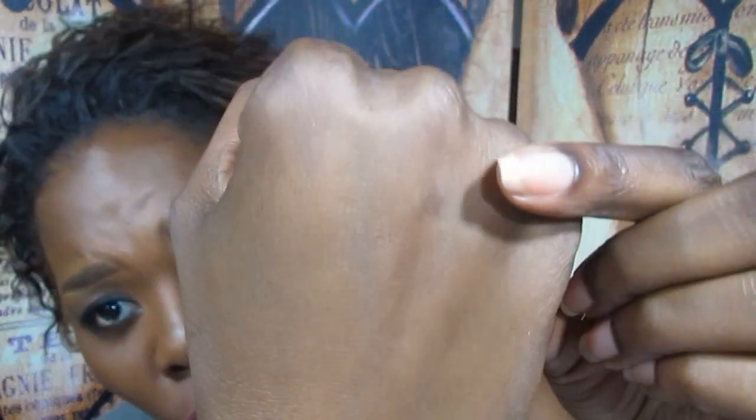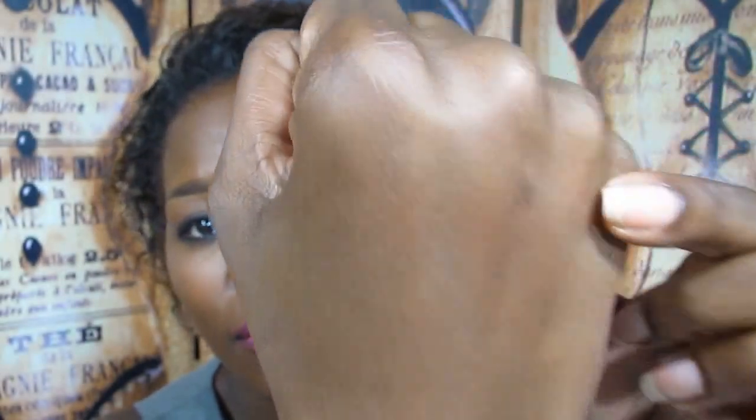It's just golden goodness. Hopefully you guys can see that, but it's right there. It's just beautiful and lovely, and it's a matte shimmer. There are no little glittery speckles. It gives off the illusion of a shimmer, but it's matte. It's beautiful, so look for that.